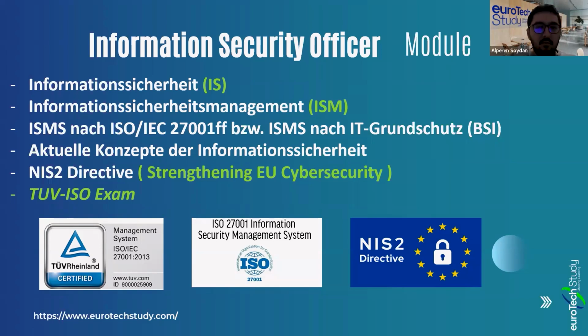That's one of the most critical certifications in the cybersecurity industry. The idea is that for most companies, the regulators expect you to have ISO, because it's the information security management system certification. Also in this information security officer module, you get the topics of ISO 27001, the actual concept of information security, and then the NIS2 directive.